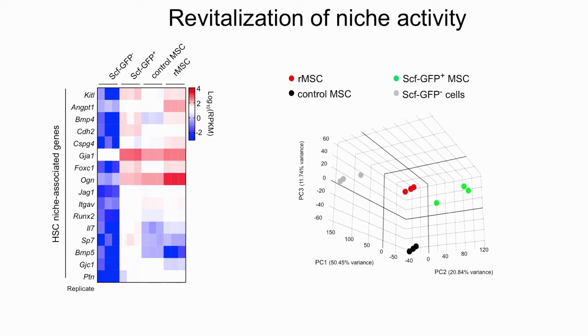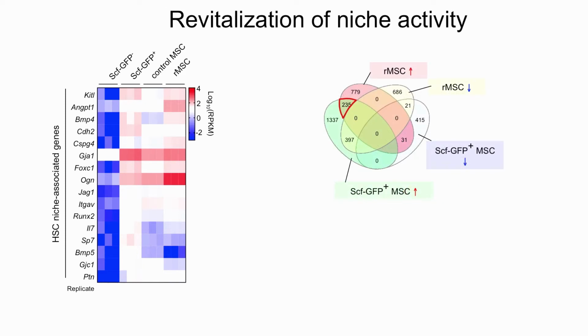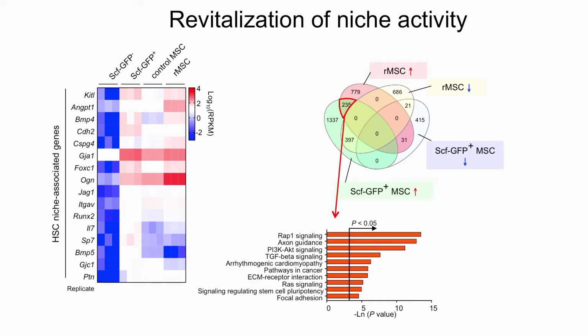So we expected, when we did principal component analysis, that they would come closer to the in vivo cells, but you can see that all these in vivo cells and cultured cells have different spots. So they go to a different area of the sphere. I don't see quite well which one it is here, but the red one is the revitalized. And so it's a different space. So probably there's still a big imprint of the culture conditions, and that's why we see such a result. But if you compare the genes that are upregulated in revitalized stromal cells compared to the native niche cells, and what is in common, these are the pathways that come up: RAP1 signaling, axon guidance, PDGF-beta, and so forth.